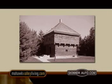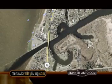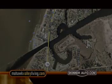One of them was right here at the entrance to Sylvan Beach. It was the Royal Blockhouse along what was called Wood Creek. You can still see parts of the old creek that remained after the Erie Canal cut through in the 1800s. They are now used as harbors for boats accessing Oneida Lake.